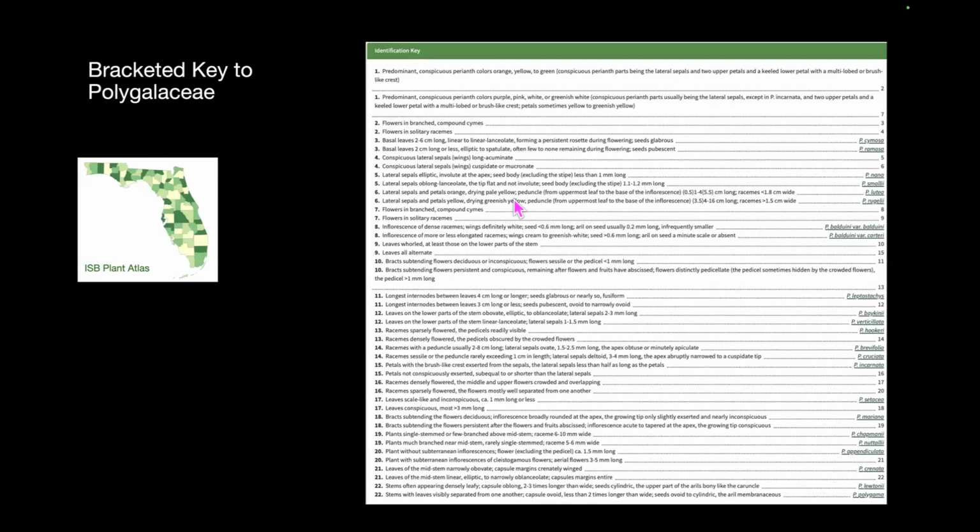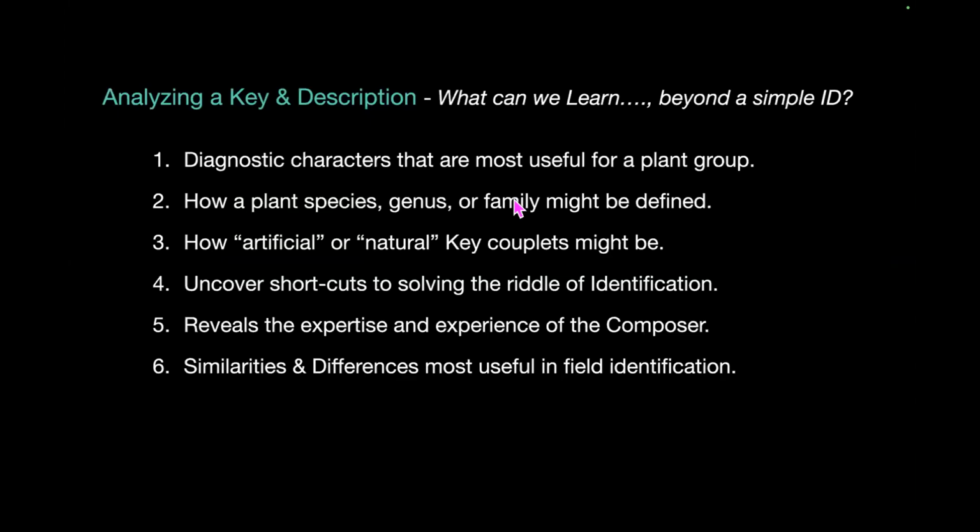That's great and it's useful, but there's a lot more to be learned from keys than just what the identity of the plant is. So, what can we learn? We can learn what the author thought the most useful diagnostic characters are to identify plants in a group. We can learn how the author defines a species based on the characters that show up in the key. We can learn whether the key is totally artificial, that is, it doesn't end up grouping plants that belong together, it's just identification, or natural. In a natural key, they fall out in groups that actually reflect their evolutionary relationships.